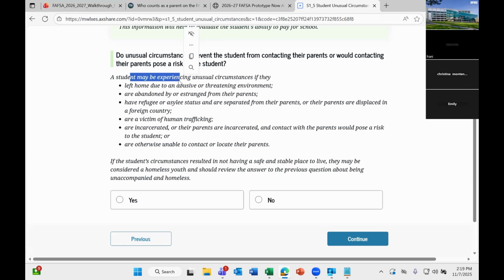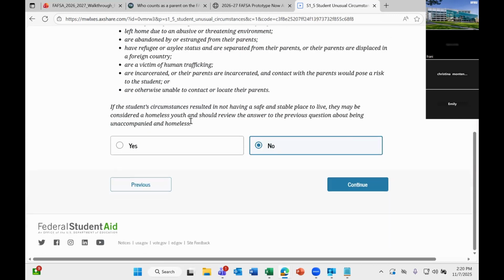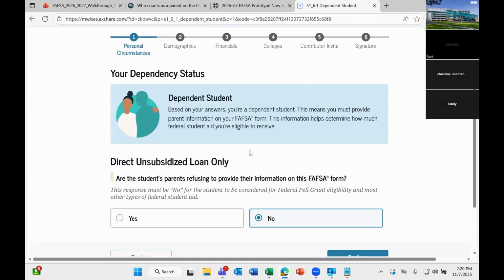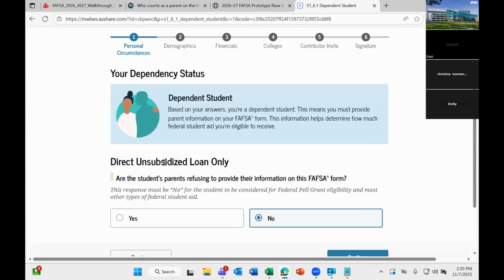The school would require more information from you if you were to say yes to some of the previous questions, including this one. So in this case, we'll just go ahead and say no. Some of these answers on the prototype, it won't actually give you the option of doing the other choices, because it just kind of does create other questions as well. So direct unsubsidized loan only.